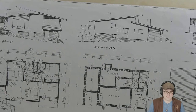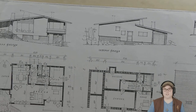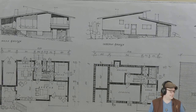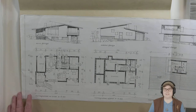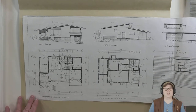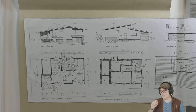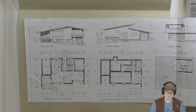So this is the architectural plans for Gramatikova's personal residence. I may want to zoom out the camera just a tiny bit so that we get the entire thing on screen. Also, I managed to do a little bit of Bulgarian translation before the stream. This was not one of those items.